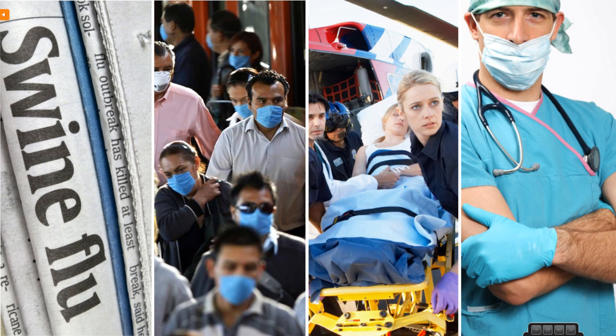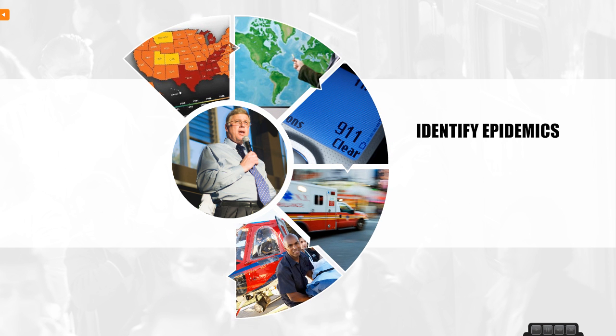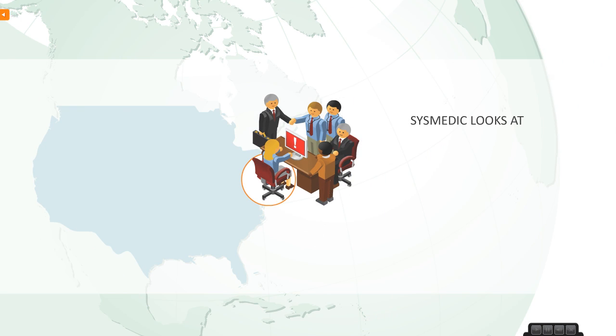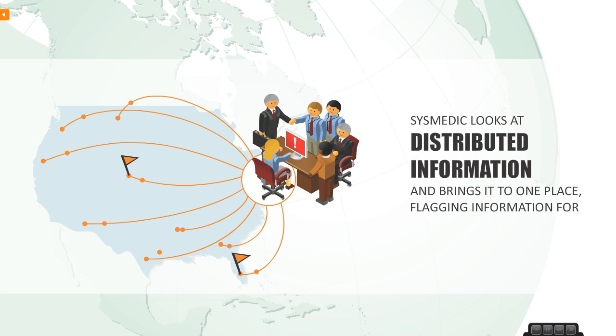By using Sysmedic, health authorities can also flag other information that will help identify epidemics or outbreaks of certain diseases or conditions. In instances such as a viral outbreak, Sysmedic can help connect the dots to speed up preventive measures. Sysmedic looks at distributed information and brings it to one place, flagging information for attention if it seems abnormal.